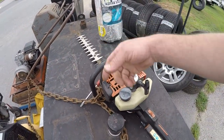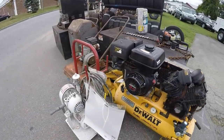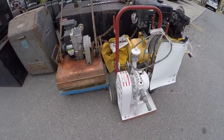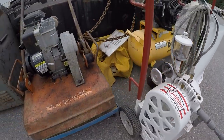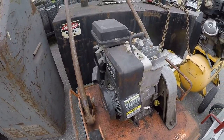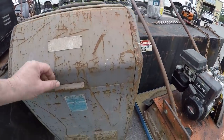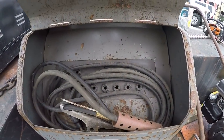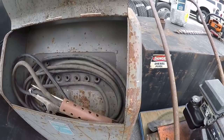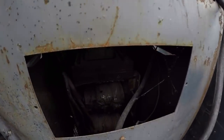Old steel hedge trimmer. That's pretty cool. Compressors. What's that? A paint pump? That's a paint pump, maybe. That's what it looks like to me. An old vibratory damper with a 3.5 Briggs on it. I saw this thing. This was pretty cool too. Limited input AC arc welder. Looks like it's a stick welder. An old stick welder. Bet you there's somebody out there that would love that thing.